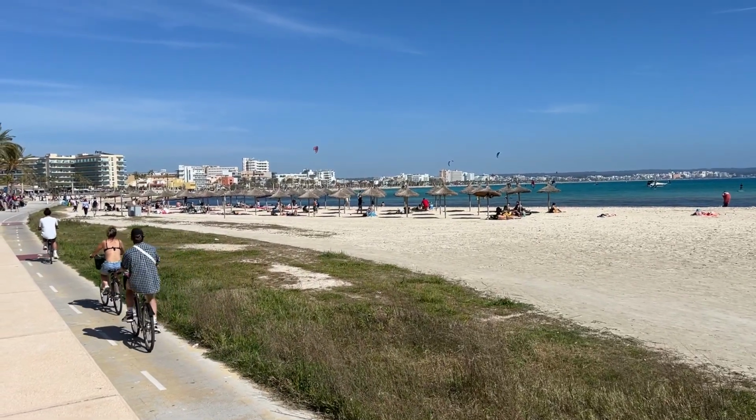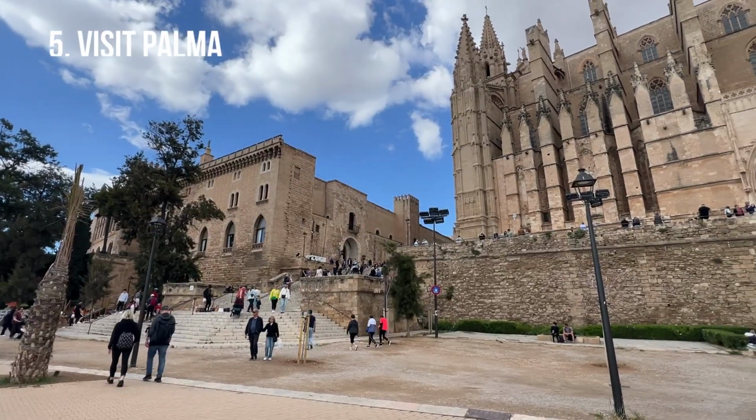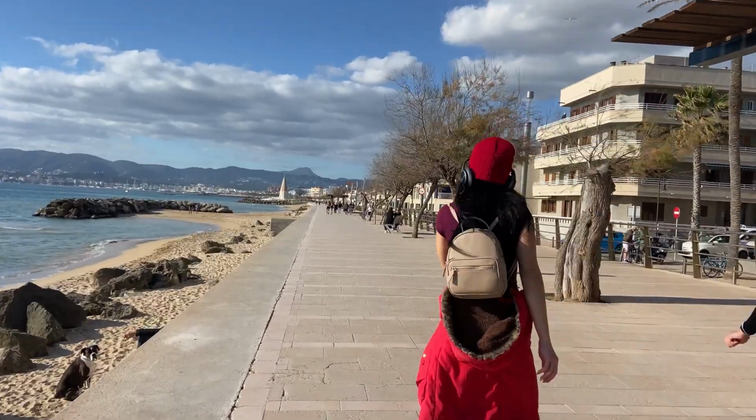I would recommend getting a bike though for at least half a day, because there's a cycle path here which runs all the way down into Palma City. You can literally cycle to Palma Old Town from over here, and it's a beautiful trip. It runs along the coastline. There's a beautiful coastal cycle path here.